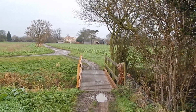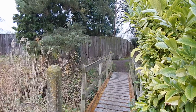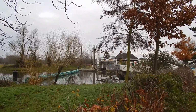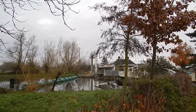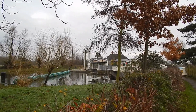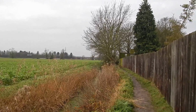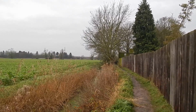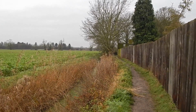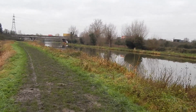Now crossing this footbridge. The path narrows and crosses another footbridge. This is an impressive lock at the River Cam. This is a few yards off route. Now continuing along Harcamlow Way with views of the A14 ahead, and what a racket it is. Now walking beside the River Cam.